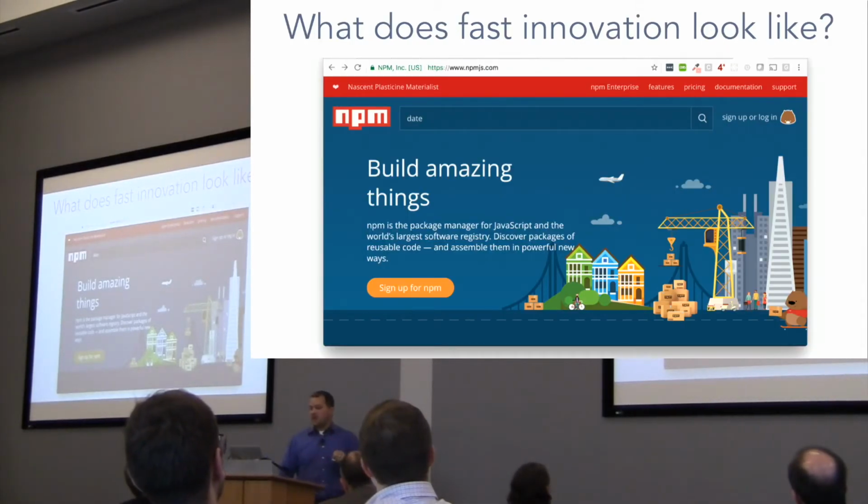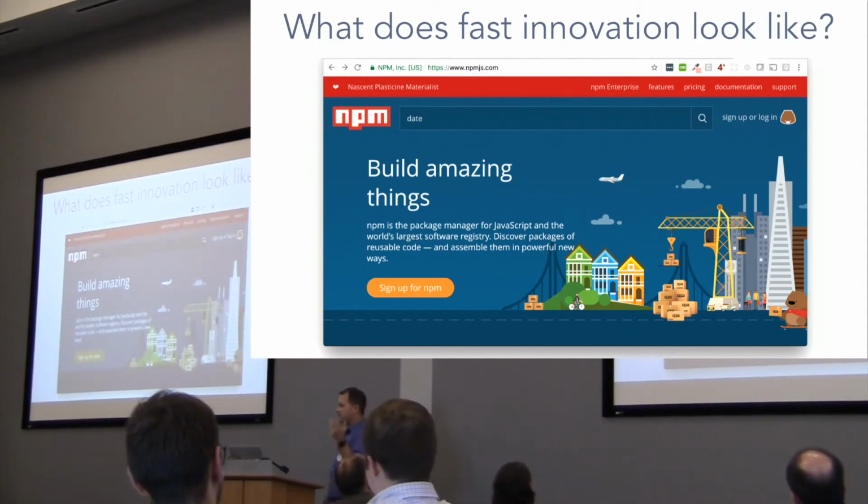So for those of you that don't code, what does fast innovation look like? I think it's hard if you're not in this to really get a feel for what this means for programmers. So here's an example. This is a thing called the Node Package Manager, not the most exciting name in the world, NPM. This is a place that hosts open source libraries for JavaScript. Its sole purpose in life is when you have something you need to do, you go here and you look for the thing you're looking for, and then it will install that into your code base within seconds.